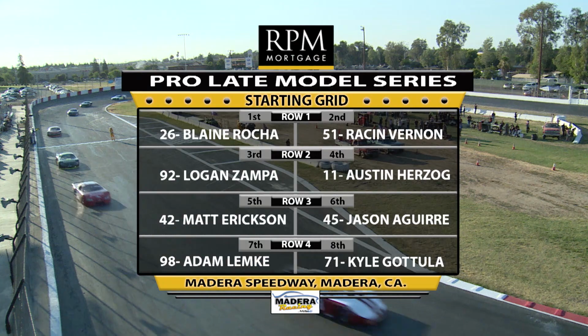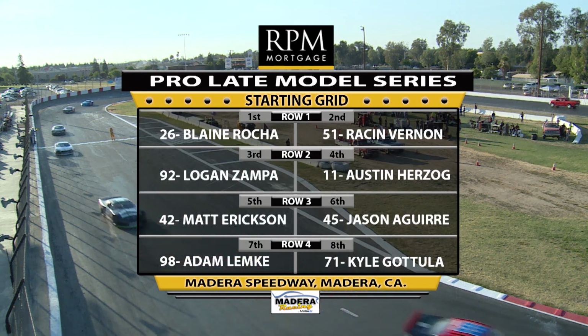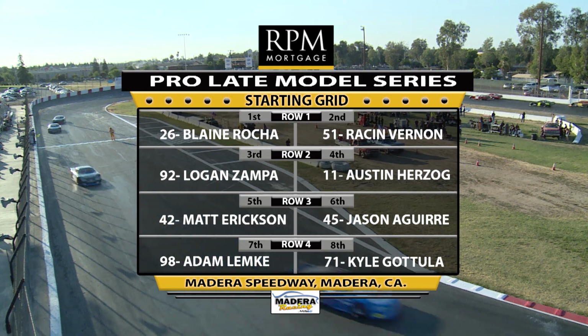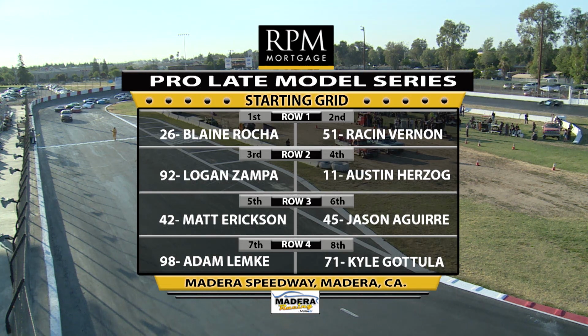All right, pleasure to be here. On the front row, the 26 car, Blaine Rocha, the defending winner of round number 4. Here's the 51 of Racin Vernon. Row number 2, Logan Zampa, alongside him is Austin Herzog. Row number 3, Matt Erickson in the 42 car, and Jason Aguirre in the 45. Row number 4, the 98 of Adam Lemke, and Kyle Gatula alongside him.